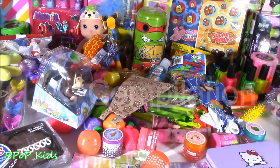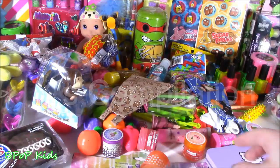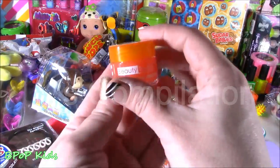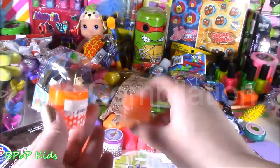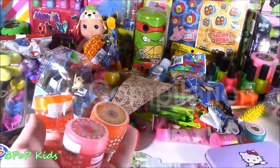Besides that Barbie box, the only thing that really reminds me of when I was a kid were these little lip glosses. I used to buy these all the time, and I haven't seen them for years. So these were such a treat. They got all the different flavors and colors.